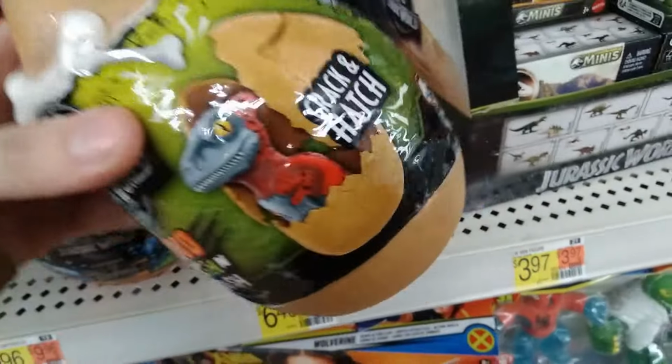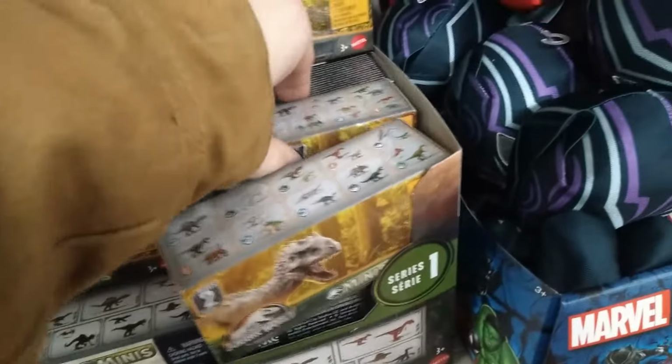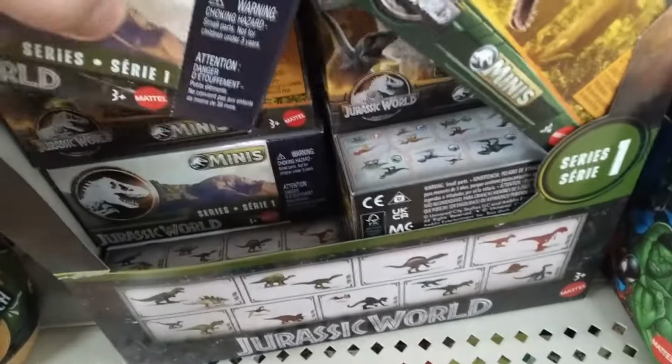That's pretty sick. $6.48 for a Kraken hatch. I don't know what that is. $3.97. Oh, yeah. Two dinosaurs. You guys know the spiel. They have to put the back on the back of the packaging. How many dinosaurs are in the actual box? So if you want to find just the one, you keep searching. And this is the one. I have a feeling that it's wrong. Okay, I guess I give up on that.